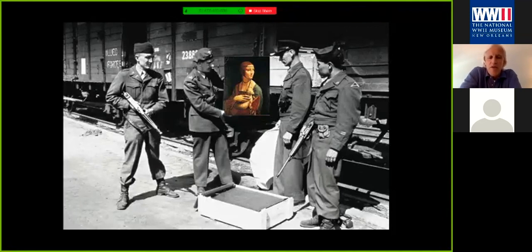You see monuments officers standing there around this painting outside of a train, just a photo op that they decided, let's take a photograph and see what we've got. And you see that they've gotten a hammer on the right side of the photograph and a screwdriver down in the bottom, and have quickly taken off the lid and the paper on top of it to pull this wooden panel out and take a photograph of what it looked like.